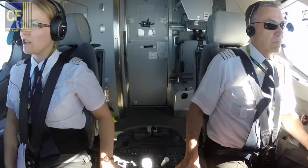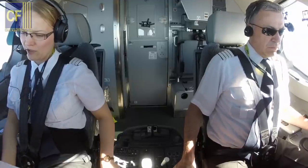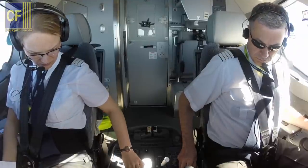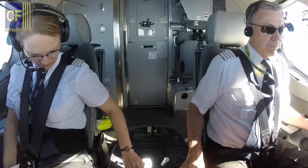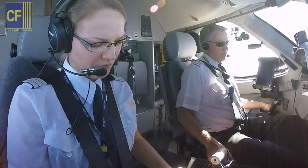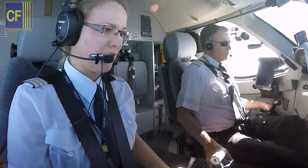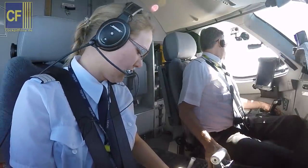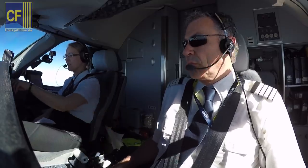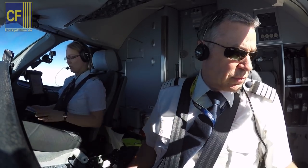Air Baltic 7747, radio very weak, but on the ground we need cleaning, toilet service, water service, and refueling. Okay, refueling, water service, toilet service, and cleaning. Copy. Air Baltic 7747, and can you tell us the stand? Stand position number 2. Stand number 2, Air Baltic 7747, thank you, see you on ground. Very weak, but I got it. Stand number two.